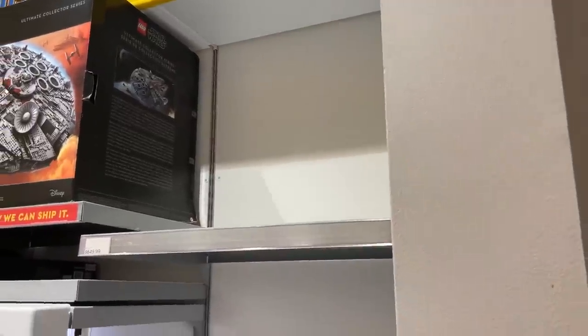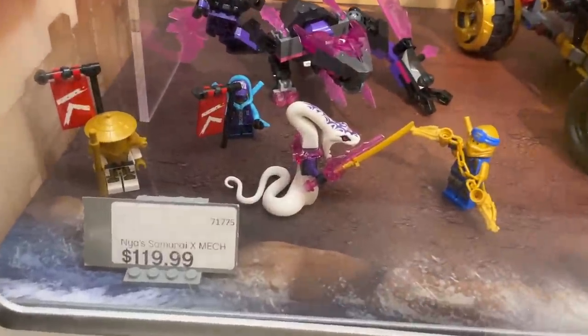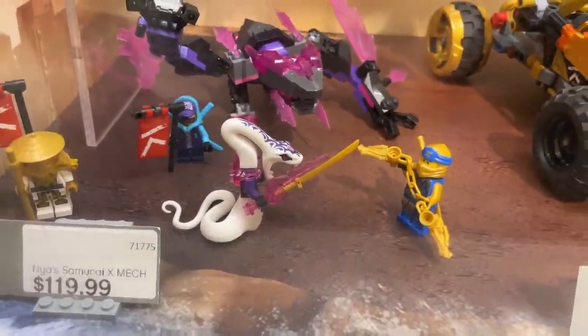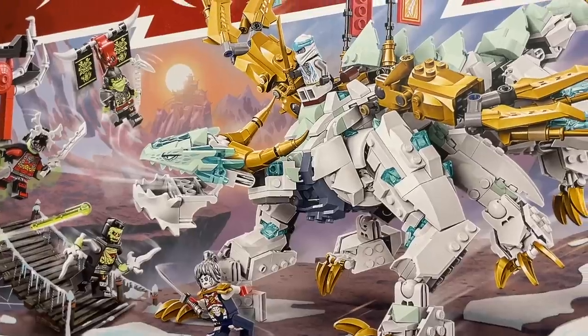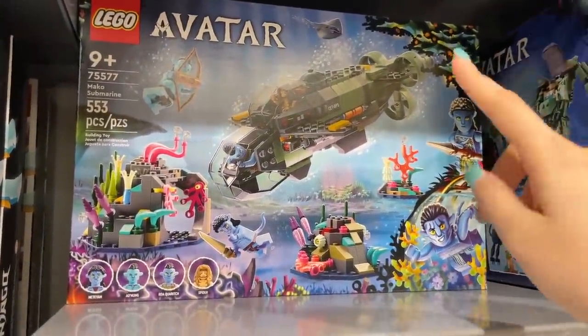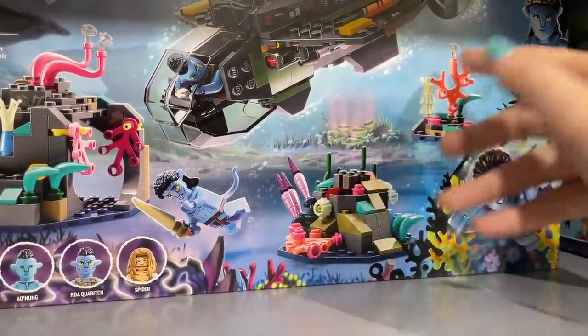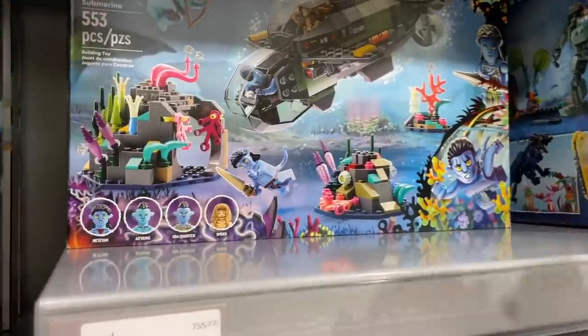And someone bought an AT-AT today. I hope they put dots on it. I don't think I'll ever be super into Ninjago or anything like that, but check out that white snake. That is wild. Ninjago gets the craziest minifigs. Aw, that one looks like Lady Bird. I don't really have any intention as of now to get the new Avatar sets, but I just think it's neat that these little purple carrots are underwater creature things. I just think that's really cool part usage.